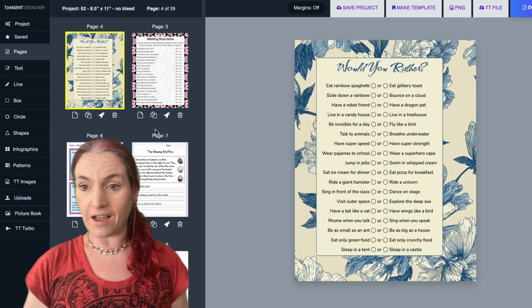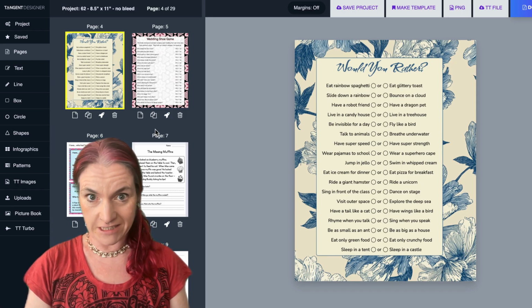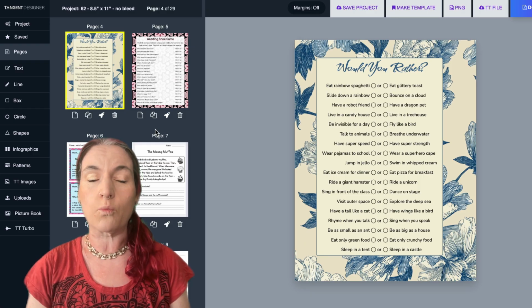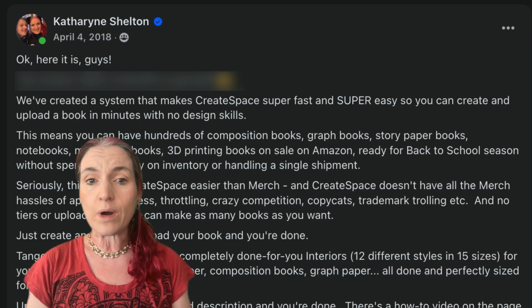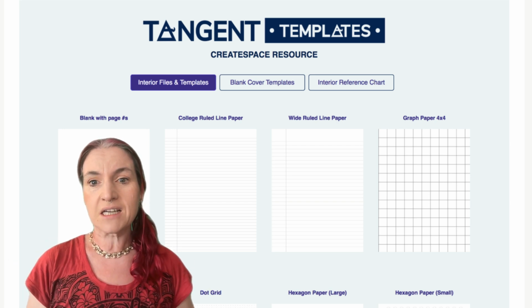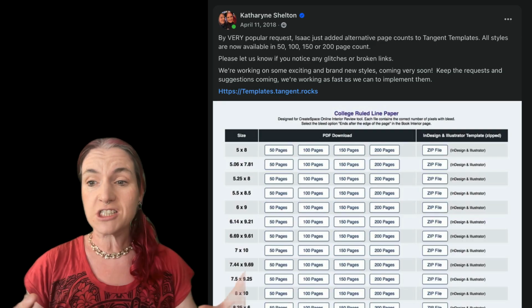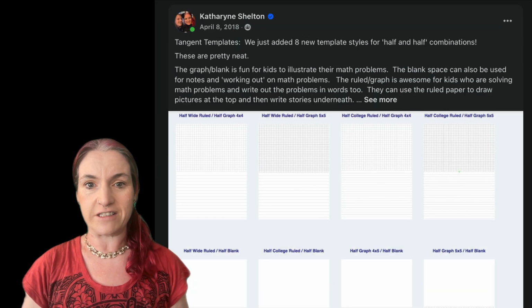So one thing I am going to put out there is that we are going to be raising the price on tangent templates. Oh my gosh, we have never done this before. We launched tangent templates, I think in 2018, with a few templates. That was all it was. It was a collection of, I think we had 12 templates for line paper, graph paper, sheet music paper, just the basics. And we sold those 12 templates for $59.